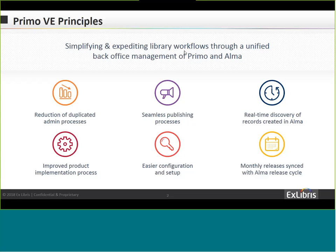What it allows us is to be much, much faster on our feet in regards to shipping out fixes if needed, reacting to what we're seeing that customers need and bringing out new features, again coming out synced with Alma on a monthly basis. So Primo VE is released with Alma, so the first Sunday of every month on production, and 2 weeks prior to that, it's released on Sandbox for sites to start testing.